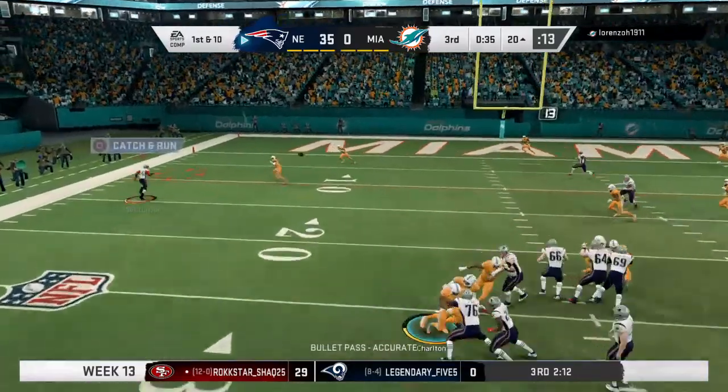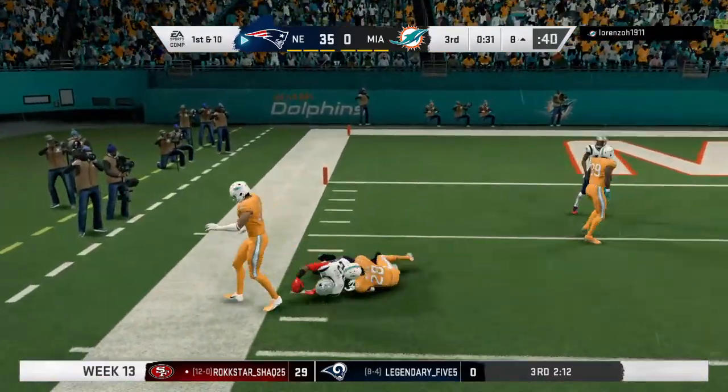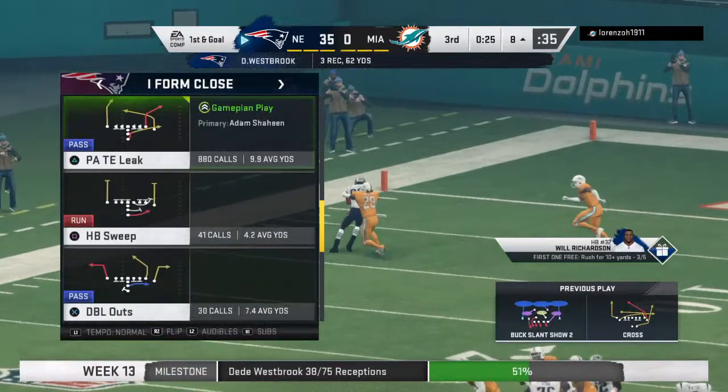Operating from the gun. Winters. The open man is Westbrook. And they've got it inside the 10 at the 8. That's over 40 yards of movement with those last 2 plays.